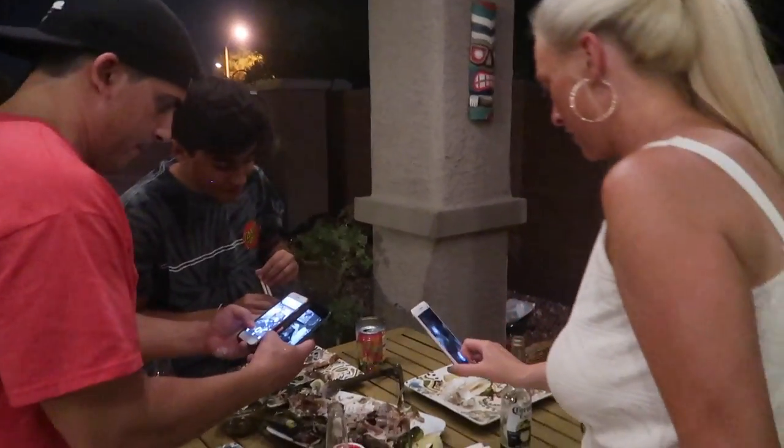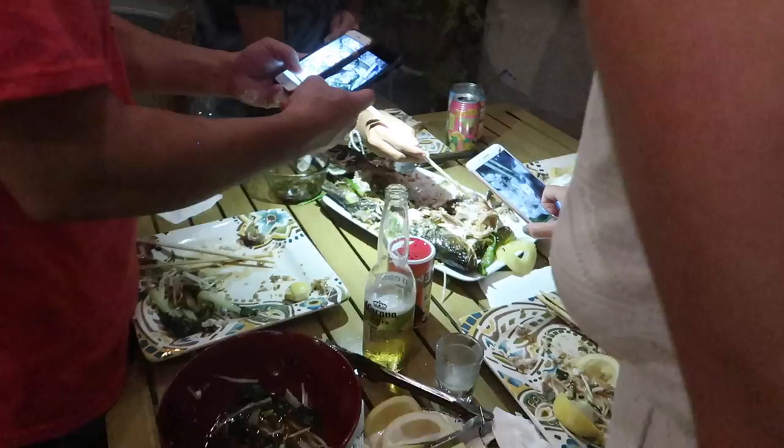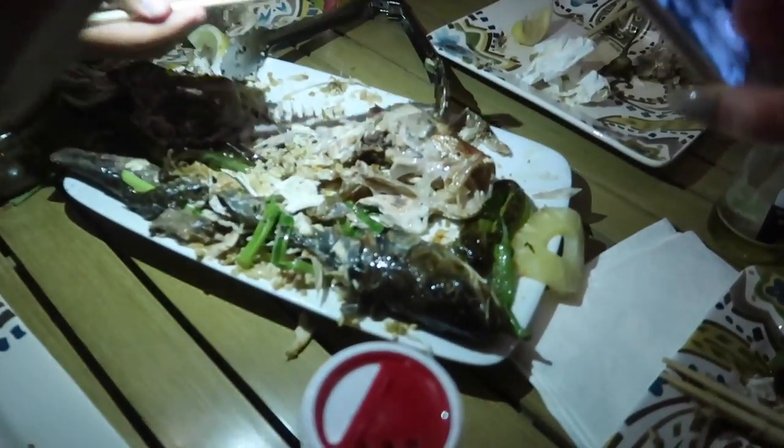All right, guys, we are wrapping up dinner and we made a joke about what you would have to pay to eat the eye of the fish. Chance says he would do it for 20 bucks. I got your 20 bucks, but you're gonna eat the eye. Chance is about to eat that fish eye. Fine. Gonna eat the fish eye. Oh, don't do it.